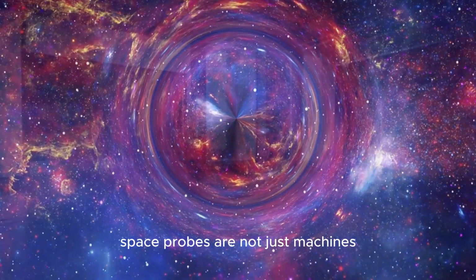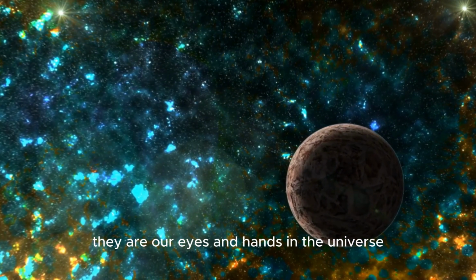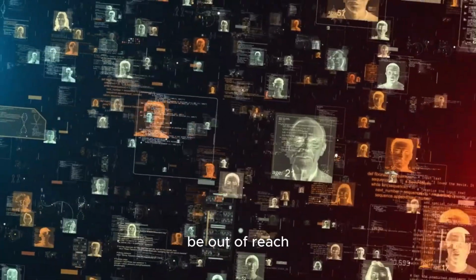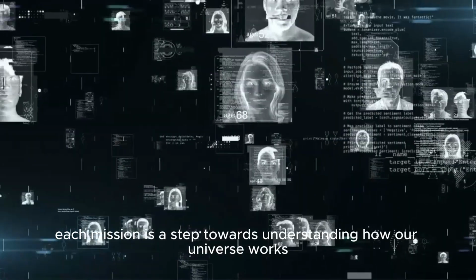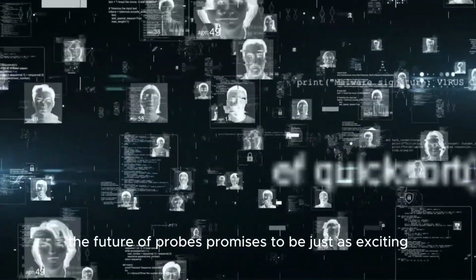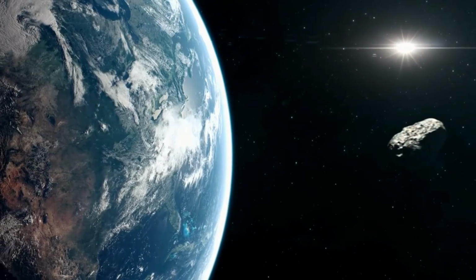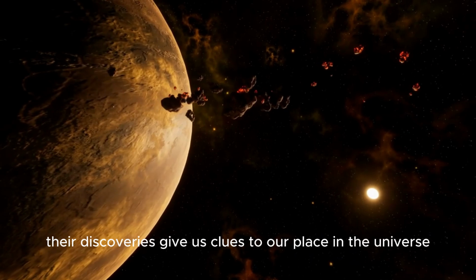Space probes are not just machines. They are our eyes and hands in the universe, helping to unlock its mysteries. They allow humanity to look beyond horizons that would otherwise be out of reach. Each mission is a step towards understanding how our universe works. The future of probes promises to be just as exciting, with missions to distant planets, interstellar objects, and perhaps even other star systems. Though they are only automatons, their discoveries give us clues to our place in the universe.